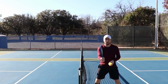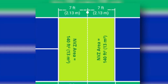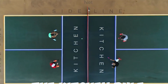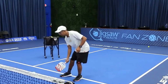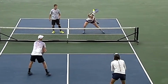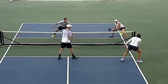The kitchen rule. This is one of the pickleball rules that everyone knows about. The kitchen is a part of the court that is 7 feet from the net on each side. It is also called the no volley zone. In short, this is the kitchen rule. You can't volley a ball if your feet are in the kitchen or if the momentum of your volley makes you step into the kitchen. A volley is when you hit the ball while it is still in the air before it has bounced. You can step into the kitchen to hit the ball if it bounces, but if you volley it while you're in the kitchen, before the ball has hit the ground, it's a fault.